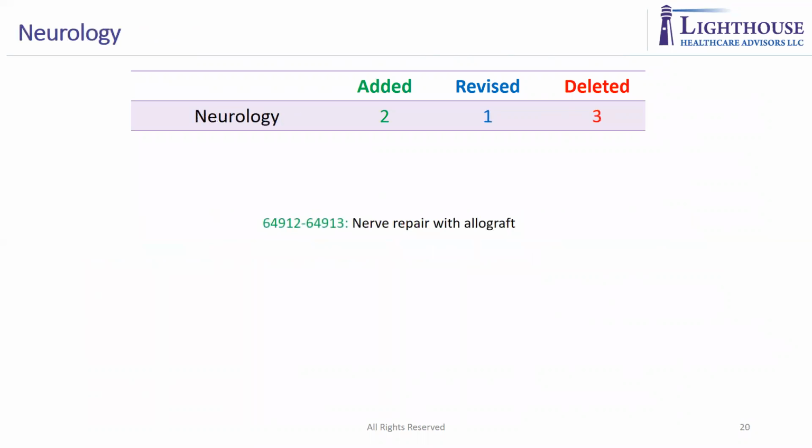Neurology. 2 new codes for nerve repair with allografts. So if they're doing a nerve repair, depending on which nerve repair they're doing, they're going to have different codes for it. If your doctors do this, again, I can't stress enough, you want to make sure you review these new codes with your providers.